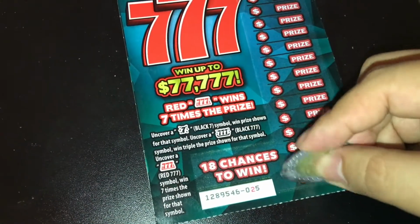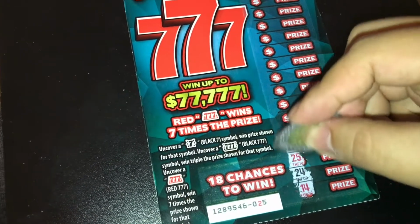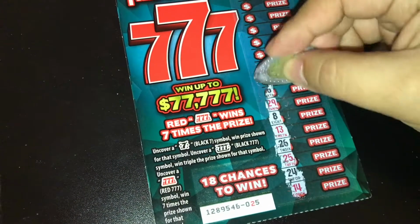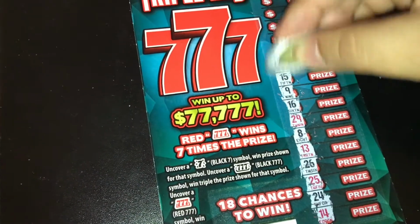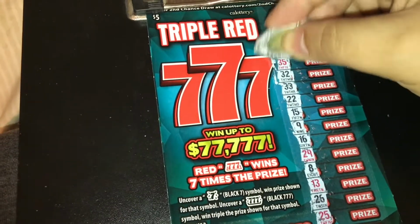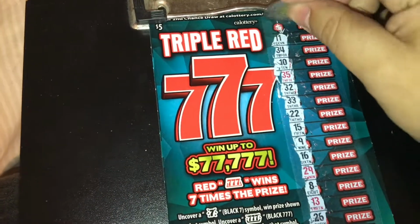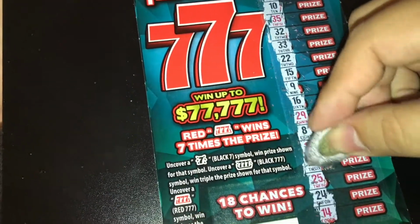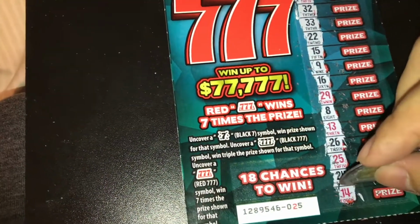Let's see. 14, 24, 25, 26, 13, 8, 29, 16, 9, 15, 22, 33, 32, 35, 10, 34, 11, and 30. Alright, so this is a losing ticket. No 7.